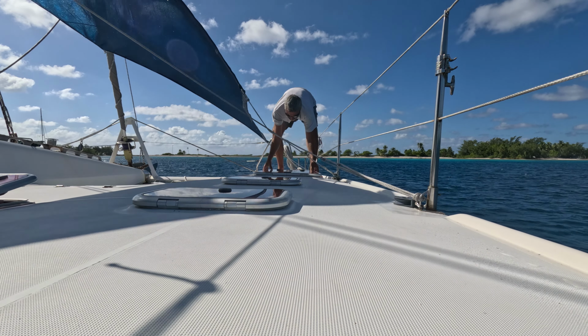I try not to build things up in my head too much. And even with expectations super high, the reality exceeded them. Come along as we explore the South Fakarava Pass.